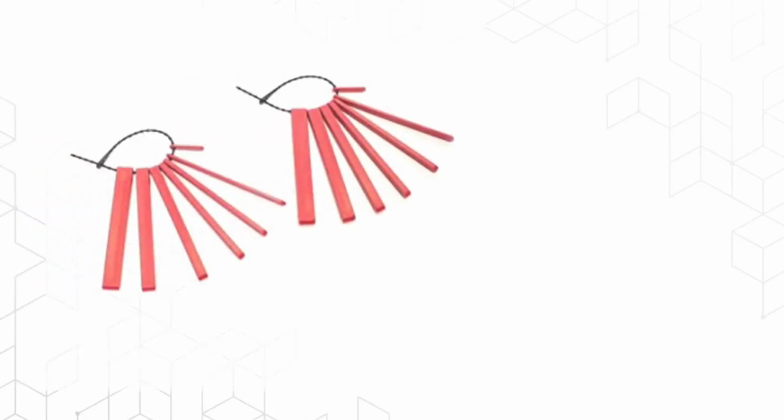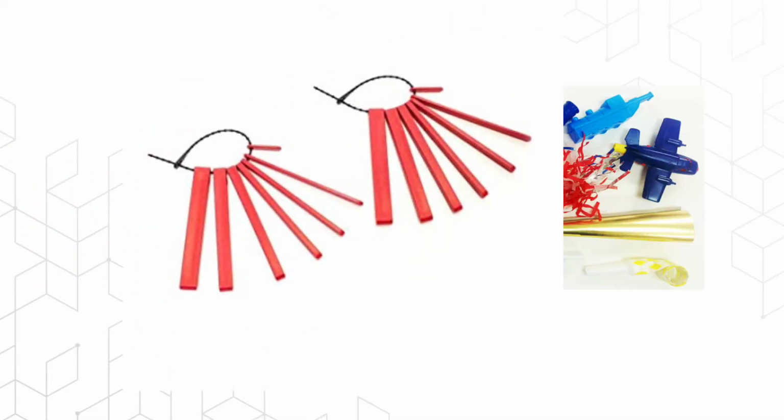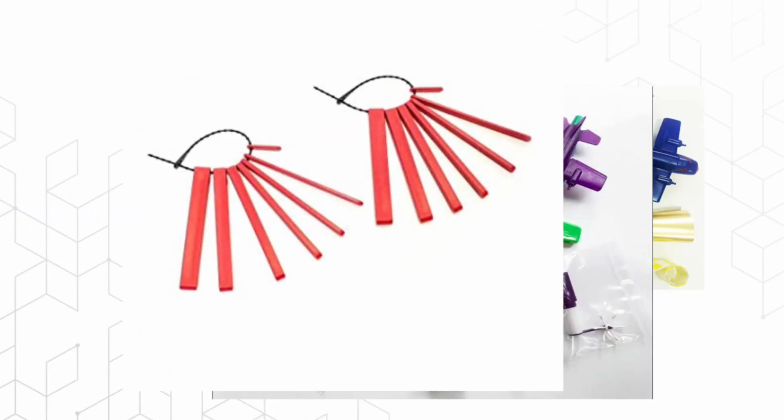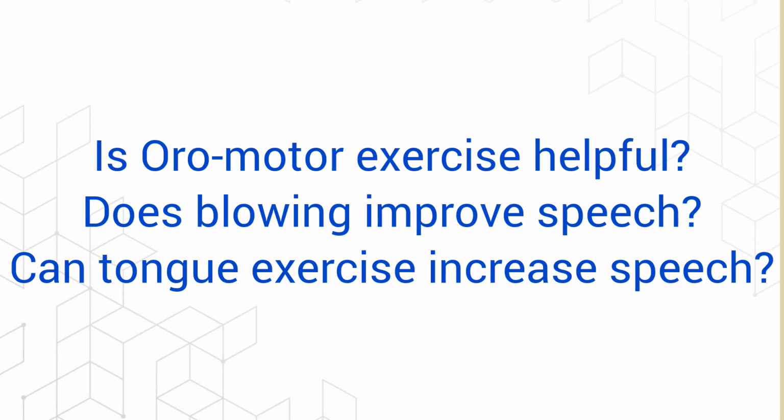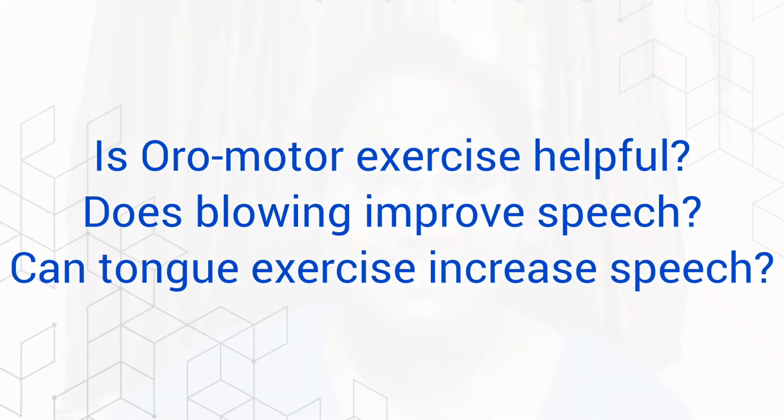These are exercises of the lips or tongue or jaw, asking your child to blow with certain straws at certain paper, balloon, bubbles, or asking your child to move their tongue, do some type of sounds. So these are generally oromotor exercises. Now, is it really helpful and can it help your child develop speech and language skills? That is the main question.